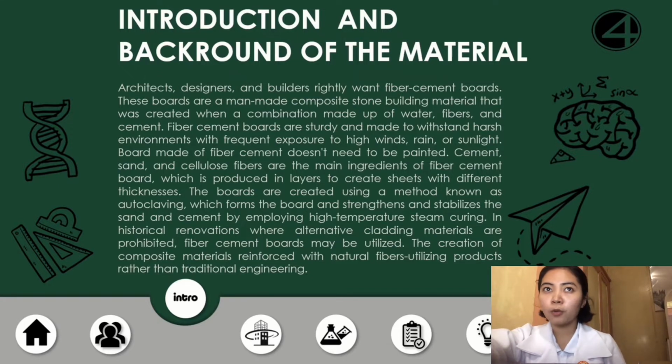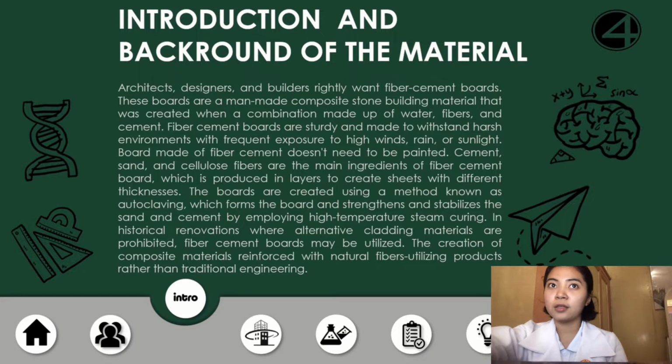Vinyl can warp or fade, whereas fiber cement board doesn't. It does not dent or bump, and cold temperatures do not cause it to become brittle. In historical renovations, where cladding materials are prohibited, fiber cement boards may be utilized. Fiber cement boards also save money on repairs and upkeep because of their long lifespan. Many warranties offer a 7-year or longer warranty on the material.